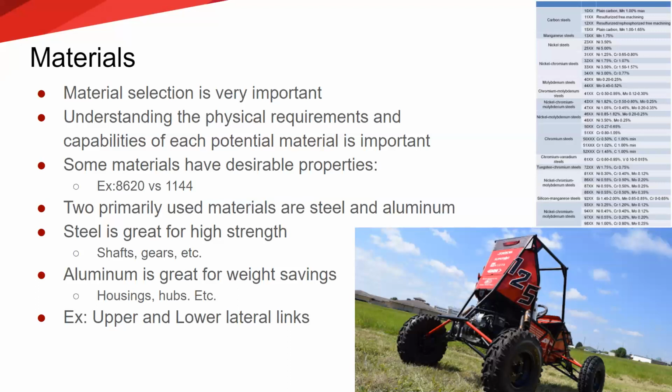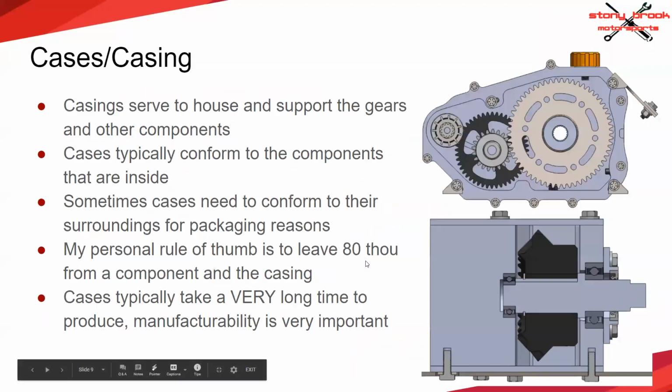And yeah, that's a perfect example of the trade-offs between the two. The top one, if it gets hit, there's a lot less chance of it getting hit. But we can save weight by just making it aluminum. So yeah, that's a pretty decent trade-off.